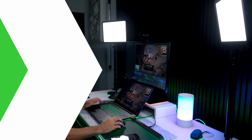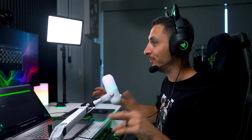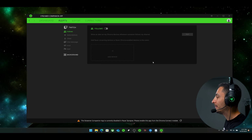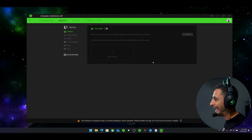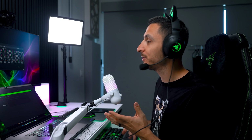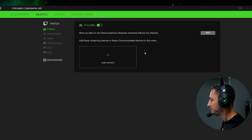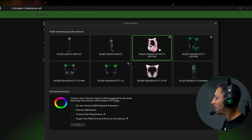And I just died. Another benefit of sticking within the Razer ecosystem is that we can have all of our gear and streams react to our Razer gear. This is actually a pretty cool feature. Check this out. So within the Streamer Companion app, we can have our Razer gear react to specific alerts from our stream. So for example, if we want the lights to react to every single follow we get on Twitch, then we simply go over to the follow section and we enable this option. Then we simply add all the devices that we want to use this feature.